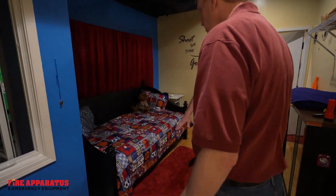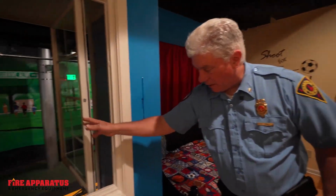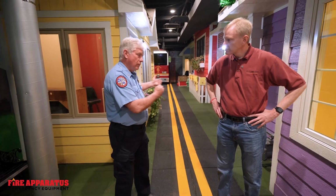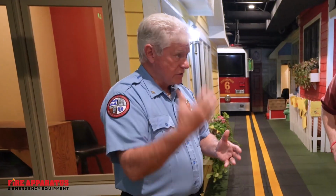We bring them over here to the Survive Alive Village. We got a first floor bedroom, we got a second floor bedroom, what to do when the smoke detector's off, how to stay low and crawl, how to touch a door and see if it's warm. And then this is the neighbor's house. We teach them to go over to the neighbor's house, knock on the door and say, call 911, this is my emergency. We teach them how to call 911 and what's going to happen when they do and what it is that they need to say when we need help.